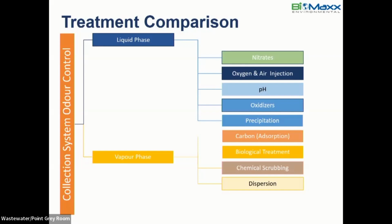There's also the vapor phase. One thing that we see a lot is carbon, which is an adsorption process. So just take activated carbon. If you run air that's got pollutants in it, like H2S, the activated carbon can just remove that. There's other things that we can do on the vapor phase as well, like biological treatment, trickling filters, chemical scrubbers, and then dispersion, which is really just getting big fans and blowing the nasty air far away, and it's not a problem. At least that's what some people tell me.